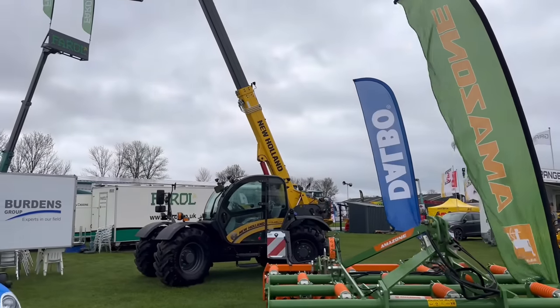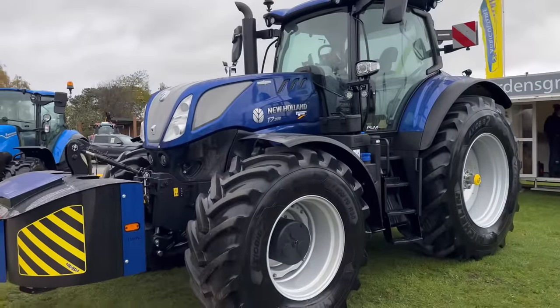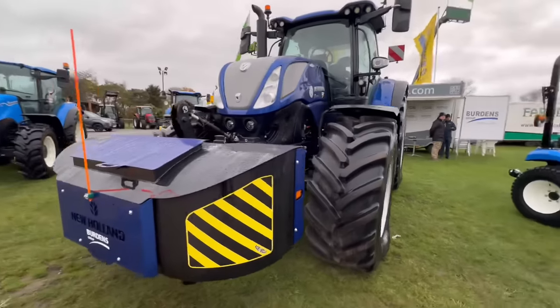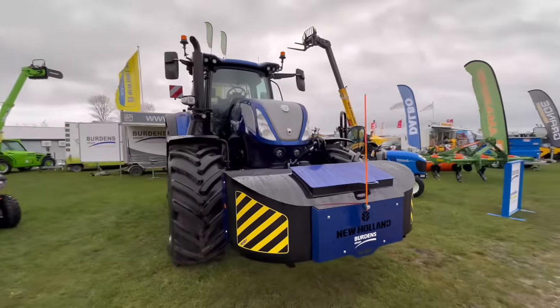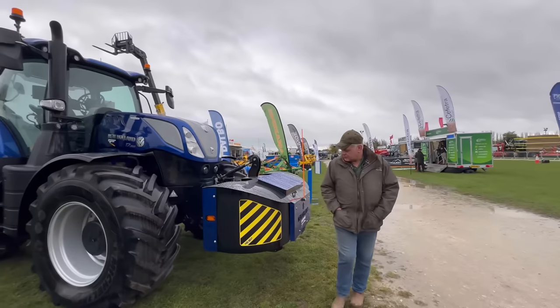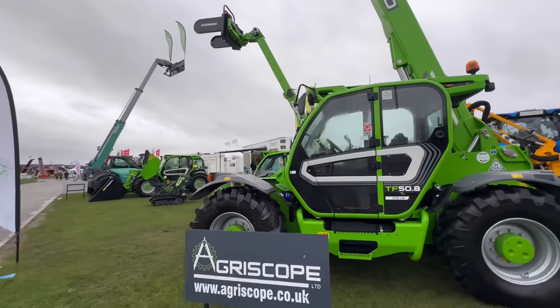Beast. New Holland telehandler for New Holland fans. A big 300 horsepower one. That's got a fancy box on front as well. That's all the rage now, mate. Front boxes. Also a few Merlots about.